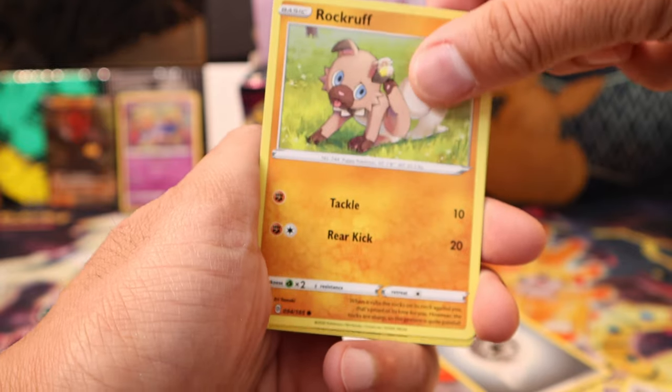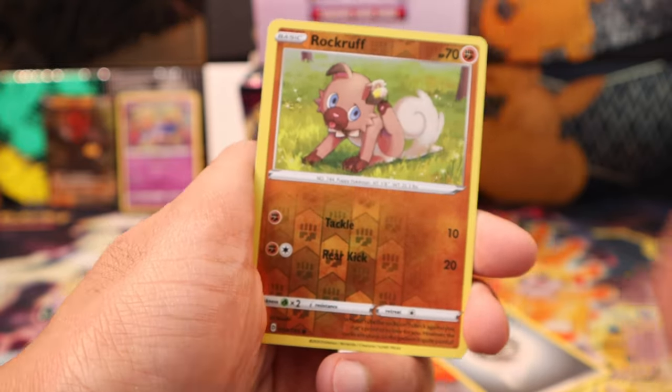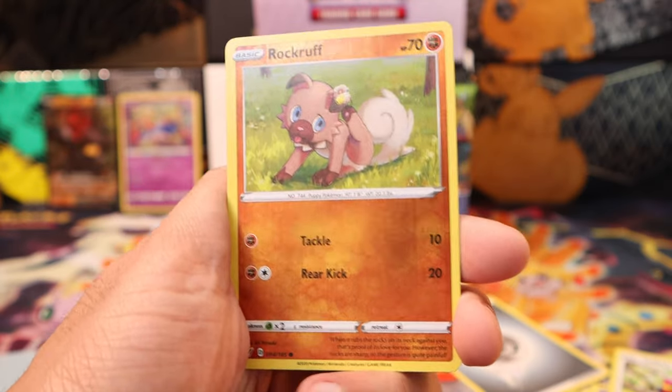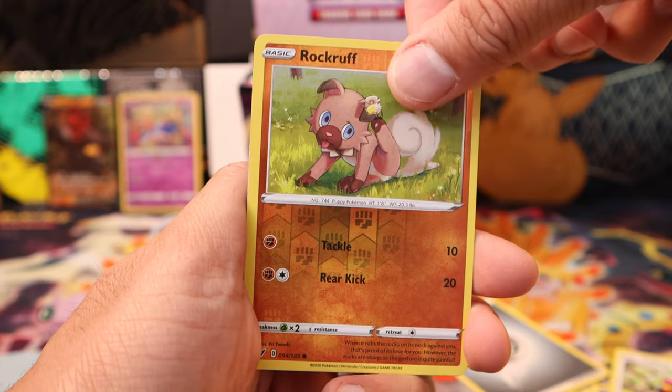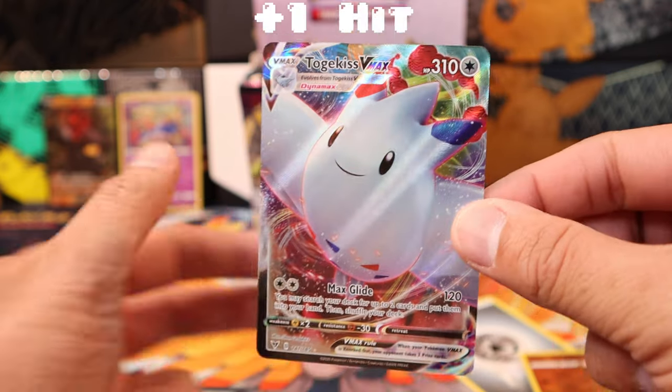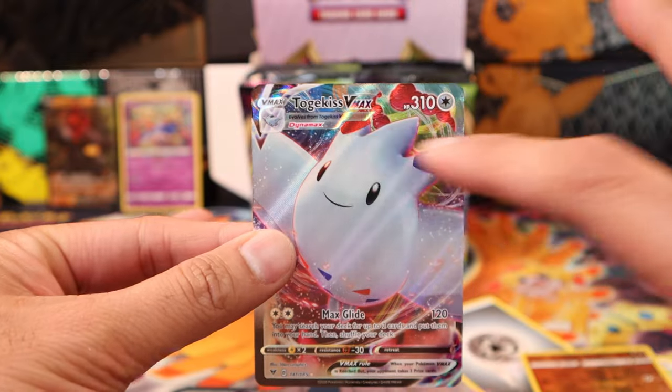That sounds kind of gross. Rockruff, getting rid of more, okay. Two Rockruffs, getting rid of the little flower in its ear. Hopefully it doesn't get stuck in there and cause an infection. I saw a little shimmer of hope.